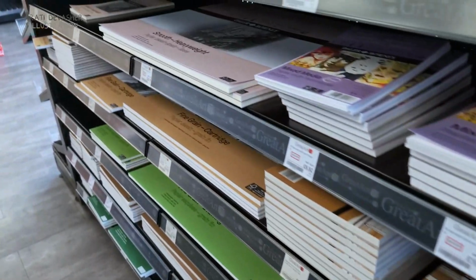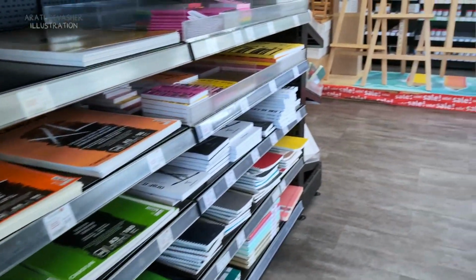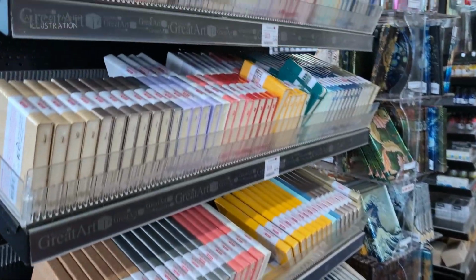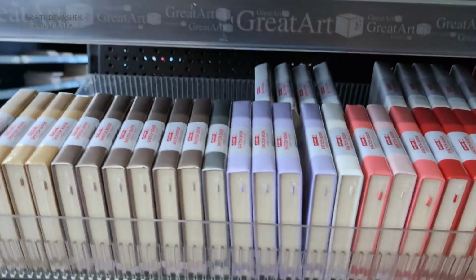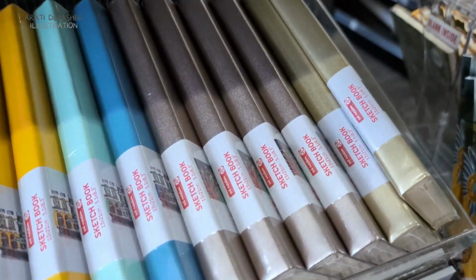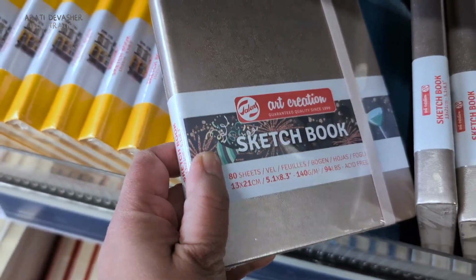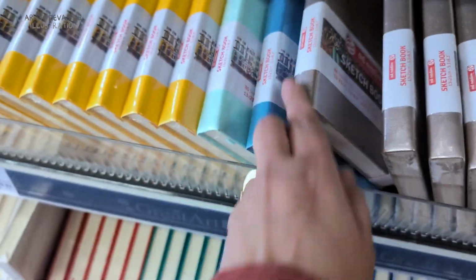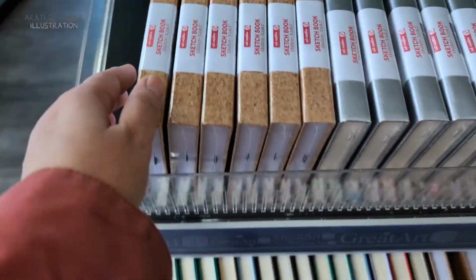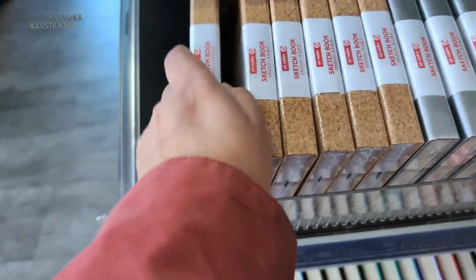This is just one selection of them. And as you go through to different mediums, for example, watercolor and acrylic, they have more pads in those areas. If you're a fan of the Royal Talens Art Creation sketchbook, they have a really good selection of these. Particularly, I was rather enamored of this shiny cover in kind of metallic silver, although it's the one with cream paper, so I don't think that I would buy it. But they also have a good selection of the cork covers that have the white paper inside. My preference is definitely for the white paper.